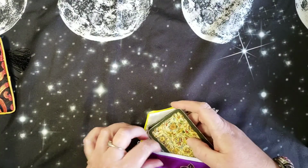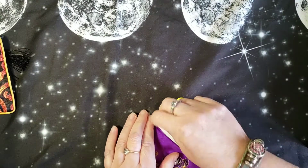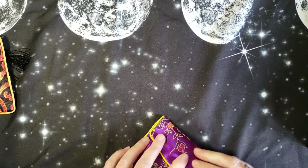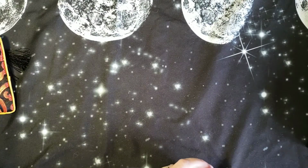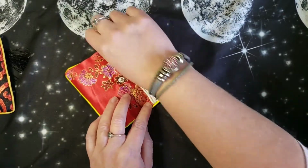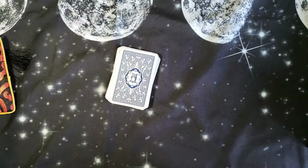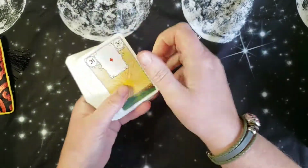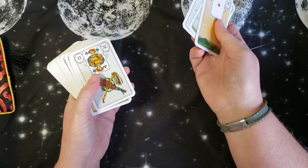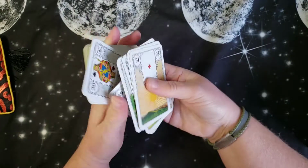Alone Lenormand. Let's see here. Did we go through already 9? I find that hard to believe. Okay, so this next one is, oh, of course, Blue Owl Lenormand. A very inexpensive deck as well, similar to the Piatnik, and it's just so pretty. I just love it.